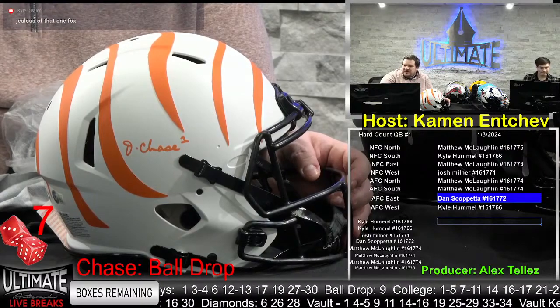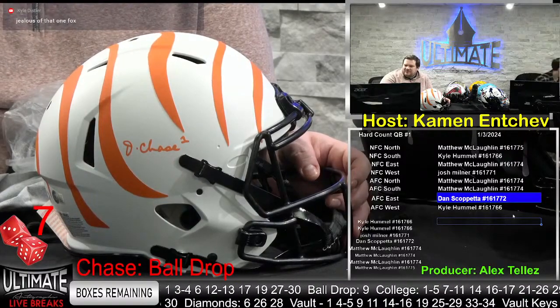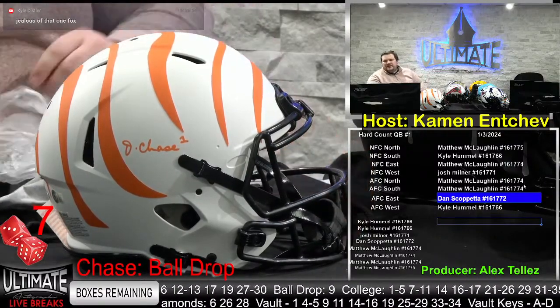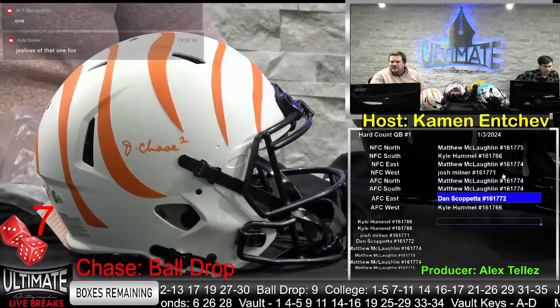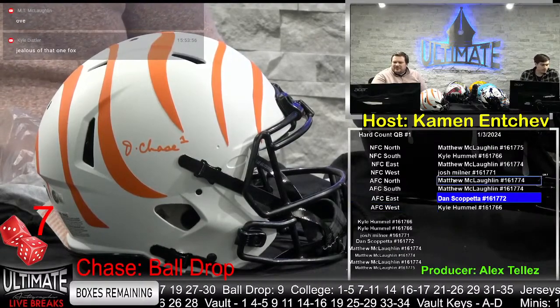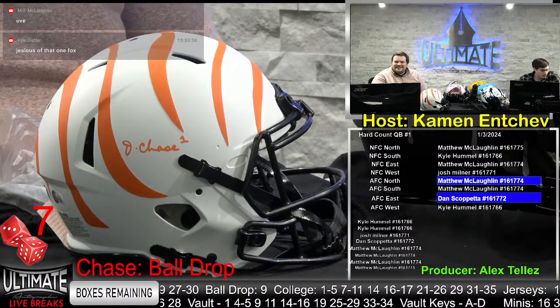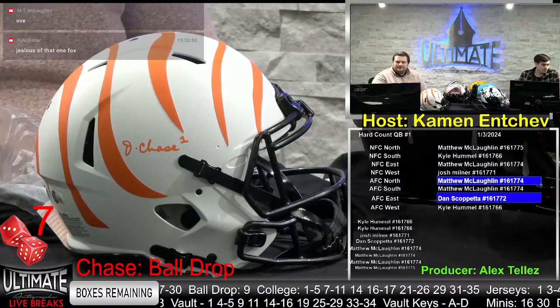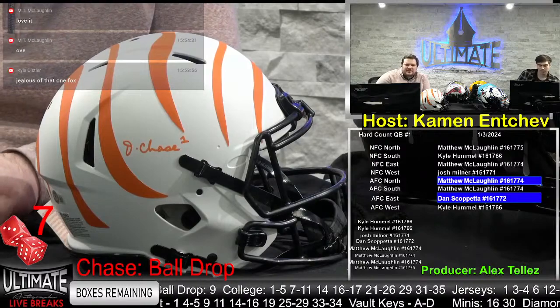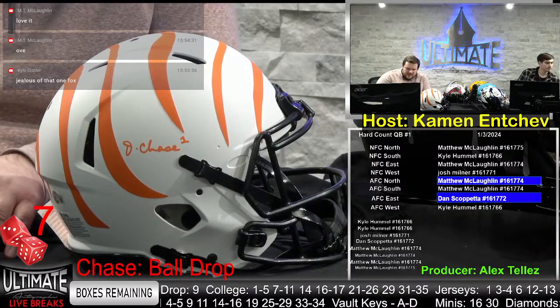1,197 receiving yards in just 15 games. Ja'Marr Chase having another great season for the Bengals. This guy literally catches everything thrown his way. Beautiful helmet right there, Mr. Matthew. So Ja'Marr Chase, number 1. So we'll get this one put away. Love it, says Matthew. I love it as well, man.